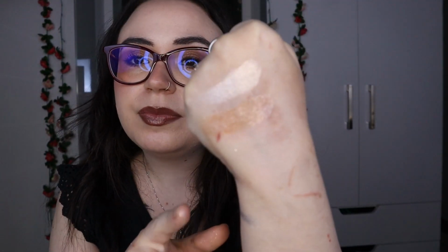this is not a shade that they have in a single. You can see here that this is too orange on me, and this, when it's blended out, just gives that goldeny sparkly sheen, and that's what I used it for in my holiday looks.